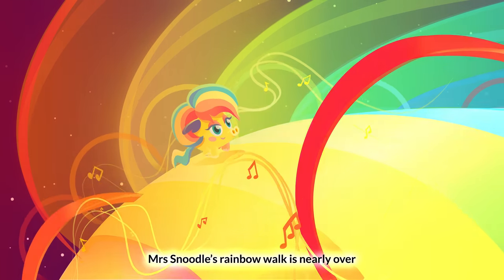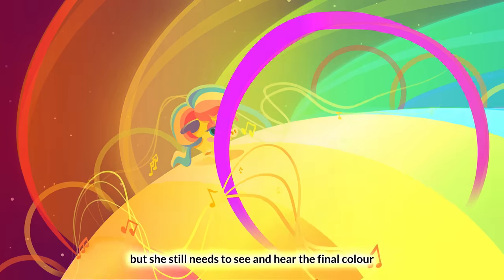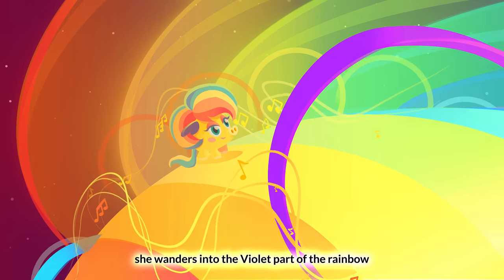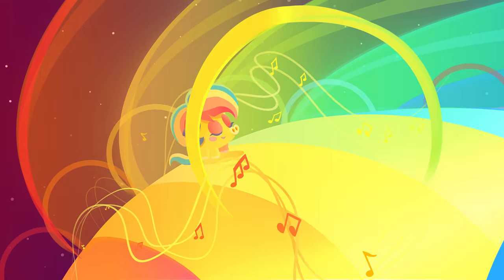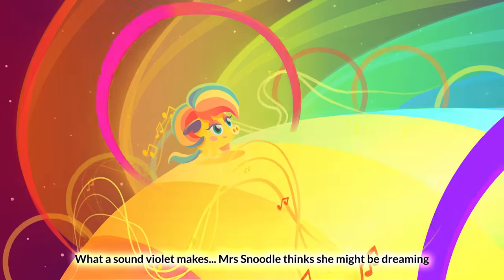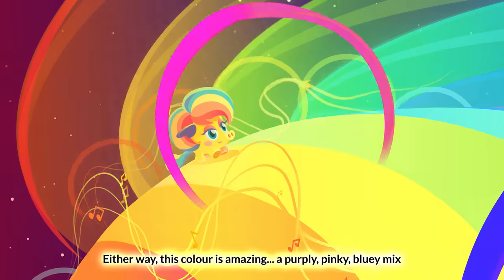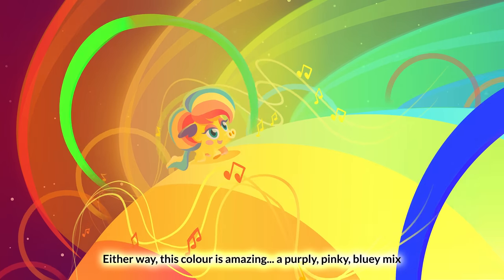Mrs. Snoodle's rainbow walk is nearly over, but she still needs to see and hear the final color. So, as she continues walking down, she wanders into the violet part of the rainbow. What a sound violet makes! Mrs. Snoodle thinks she might be dreaming. Either way, this color is amazing. A purpley, pinky, bluey mix.